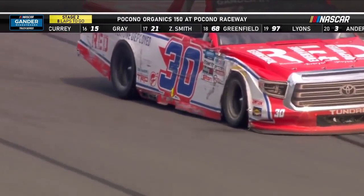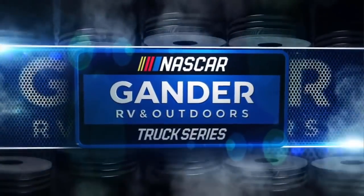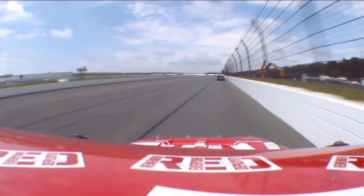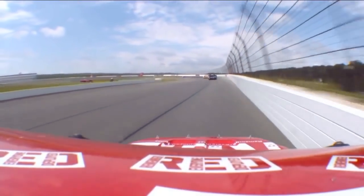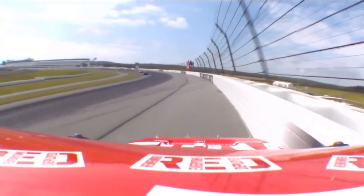Yeah, looks like the right front's still up. It does. Yeah. I don't know. It's not all the way up. Yeah, there it goes. Yep. Yeah, you're right.